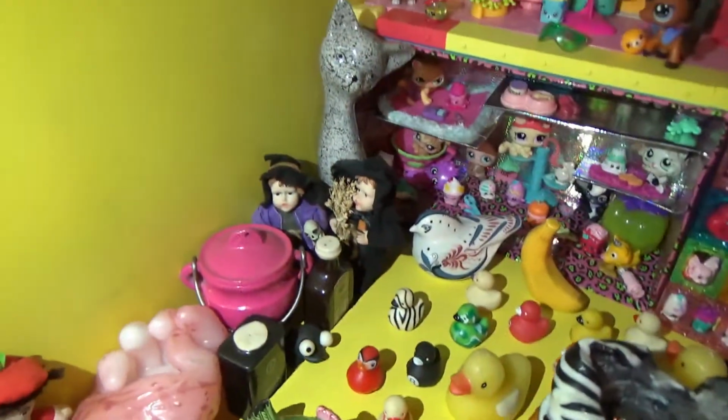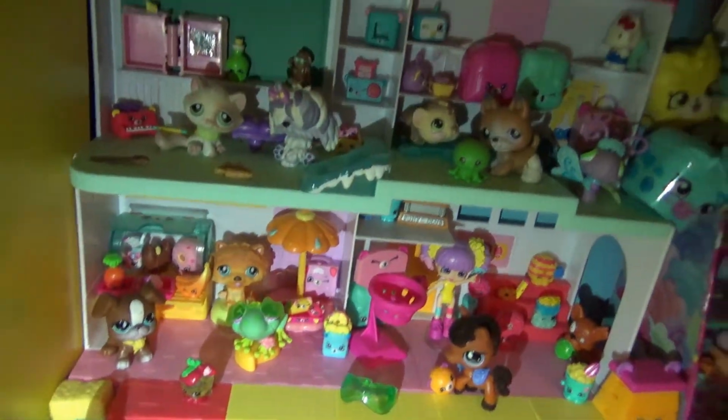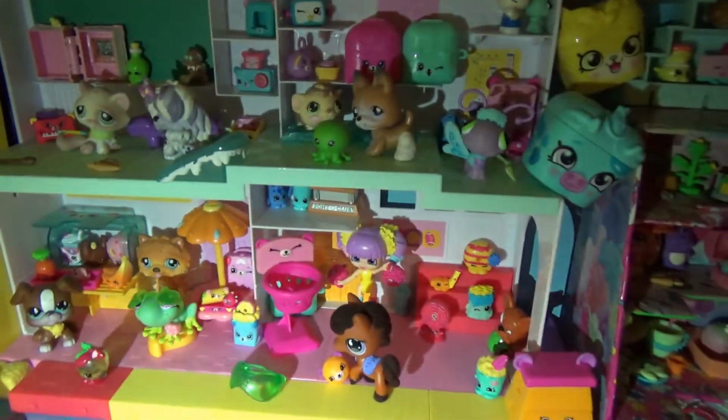So I got a little tree that lights up green, but the batteries got corroded, so I gotta clean that out and fix it. Little change mugs, my rubber ducky army, my little trinkets, and then this is my school with my Littlest Pet Shops, and my Shopkins and miscellaneous tiny toys.